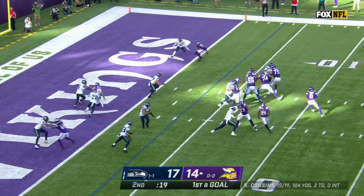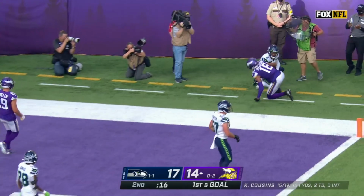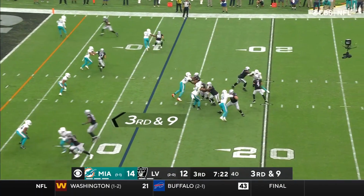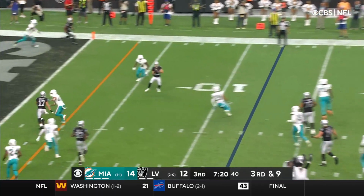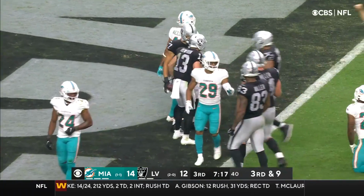Madison in motion. Fake the give. Cousins throws for the end zone. It's Jefferson who's got the touchdown. 3rd down and 9 for the Raiders. Carr steps up. Carr, a fastball. Caught, run through. Touchdown, Raiders.